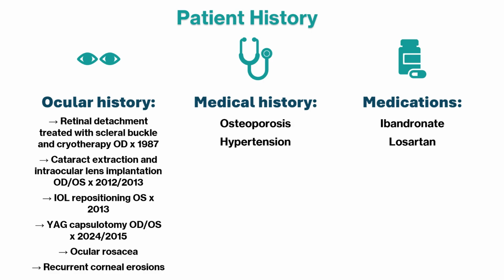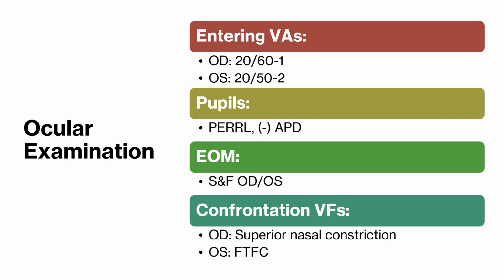She also has a history of ocular rosacea and frequent severe recurrent corneal erosions. In terms of her medical history, she also has osteoporosis, for which she takes abangonate, and hypertension, for which she takes losartan. When this patient presented to us, she had 20/60-1 vision in the right eye and 20/50-2 vision in the left eye with glasses. She had normal pupils and EOM function.